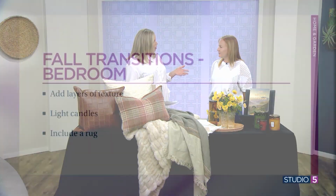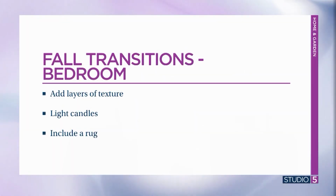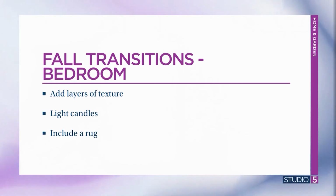All right, a quick 30 seconds. The third room we'll talk about is the bedroom, which you say should feel like a retreat anytime, but especially in the cooler season. And the texture, the layering applies to the bedroom as well. You also like lighting a candle and maybe swapping out a rug. What rug would transition for us nicely? I think rugs can do great things for our room. They bring in texture, they bring in color. They can completely transform a space. So anything that has those nubby warm textures is going to be a great addition.